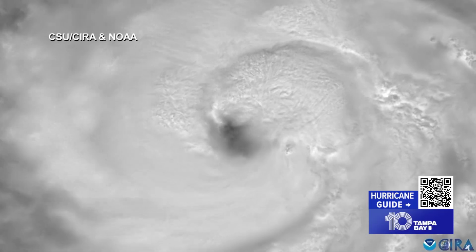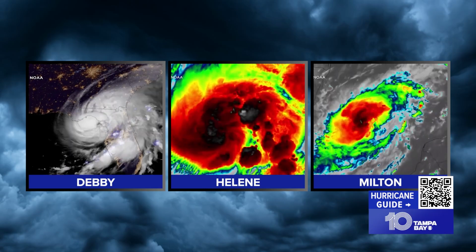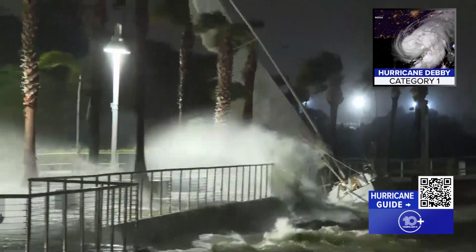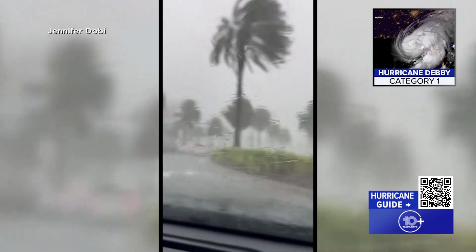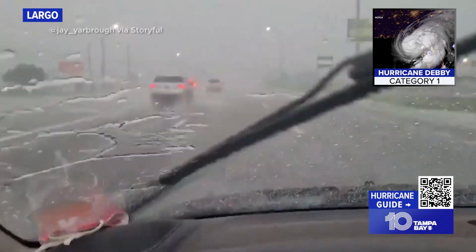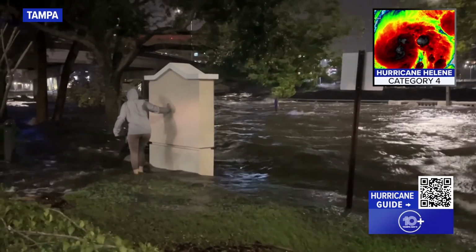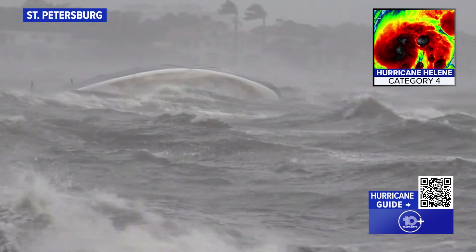The 2024 hurricane season was one of the most devastating in Tampa Bay's history. 3 major storms, Debby, Helene, and Milton, left lasting marks on our communities. In early August, Hurricane Debby made landfall in Florida's Big Bend as a Category 1 storm. Though it didn't directly hit Tampa Bay, the storm's outer bands brought significant rainfall, leading to widespread flooding in Sarasota and surrounding areas.